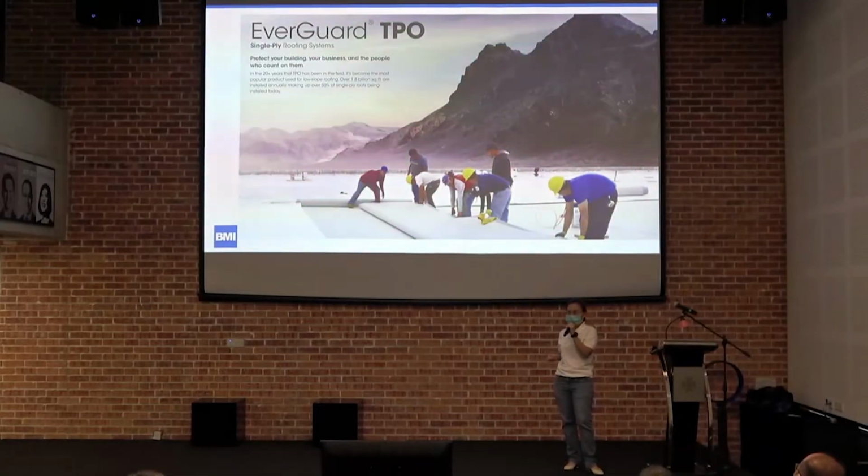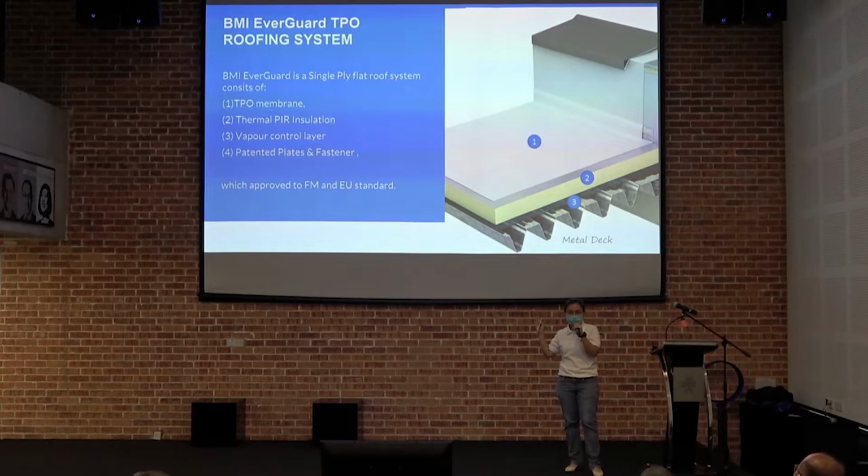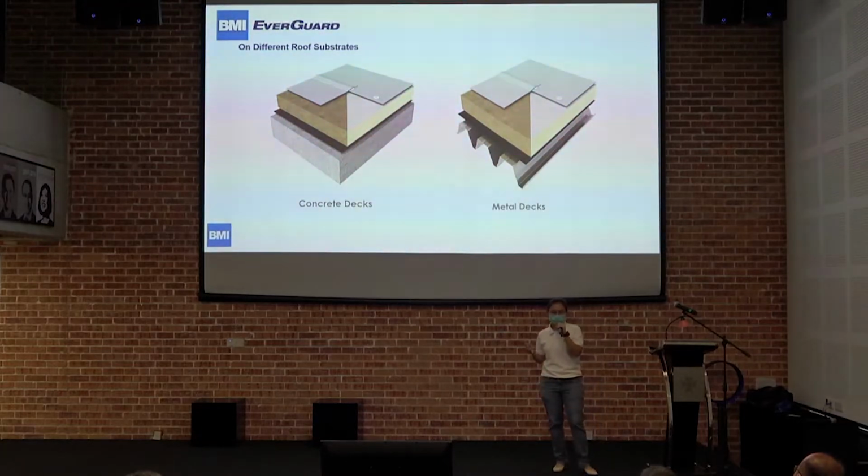So for the BMI Everguard TPO system, this is the commercial video you are already very familiar with. It's a whole piece of membrane, and the system is included. Starting from the bottom, we have the vapor barrier, and second, the insulation layer, which we call PIR. The finishing is our TPO membrane. The whole system includes the patented fastener and plate, as well as some accessories. We are not selling only a piece of membrane, but providing you the whole roofing system. The system can be installed on top of concrete as well as metal deck.